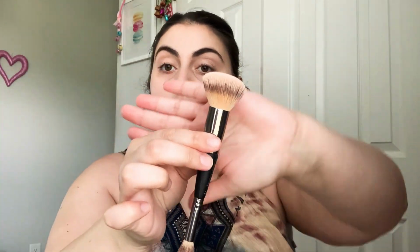So that's what I would use for my foundation. I love this brush. It looks like that. It's just so amazing. It spreads the makeup out evenly, makes you look like you have very natural looking skin. So that's what I love to use for foundation.